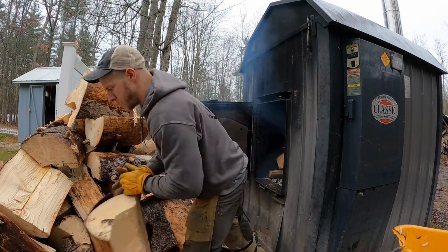Let's go back for more. Yeah. Homestead Jim is here in the rain. We're gonna go cut some wood. He's not happy. He's gonna get wet today. So I told him, I said, suck it up. This is our opportunity to bring home some wood. So we're headed back to that wood lot.